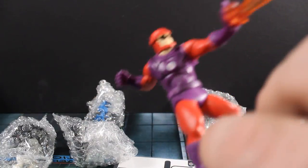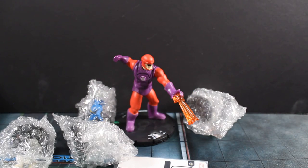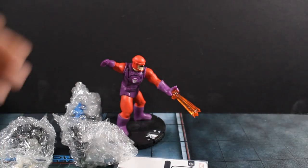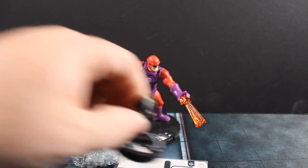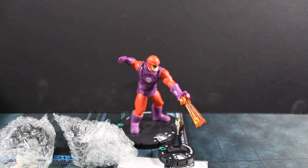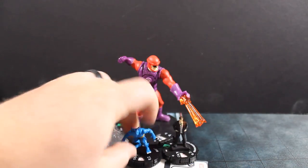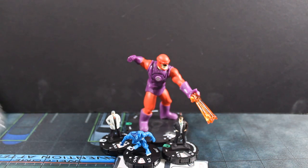So we got a just generic Sentinel, which is pretty good because I feel like everybody's going to need five or so of them, so that's okay there. Then we got a Senator Kelly, a Beast, a Boulevard Trask, and the rare Storm.